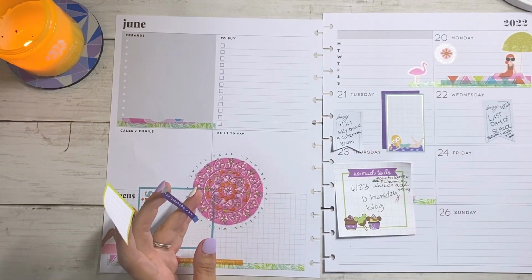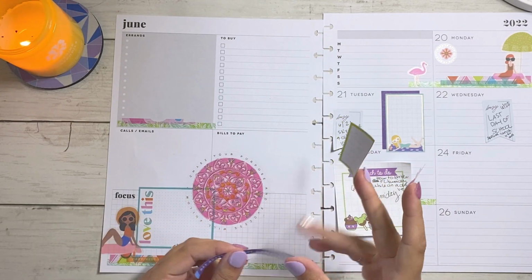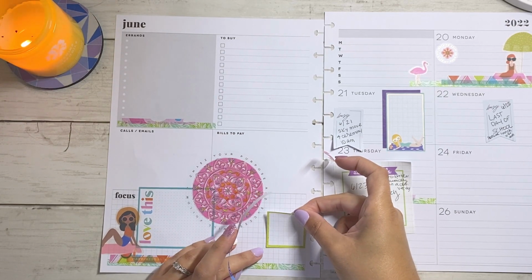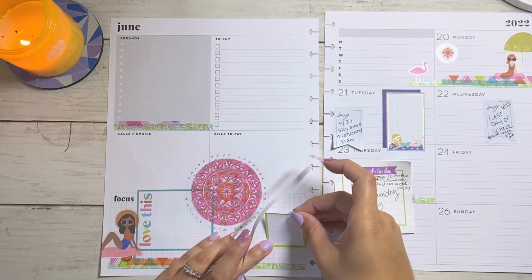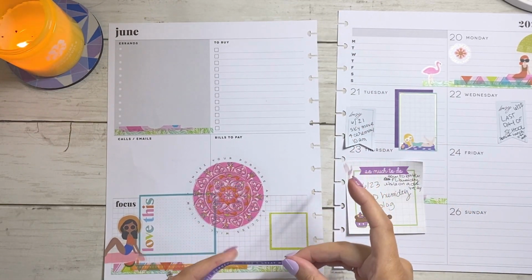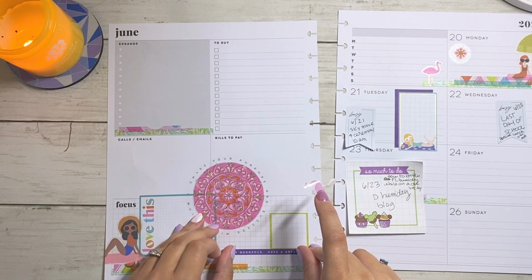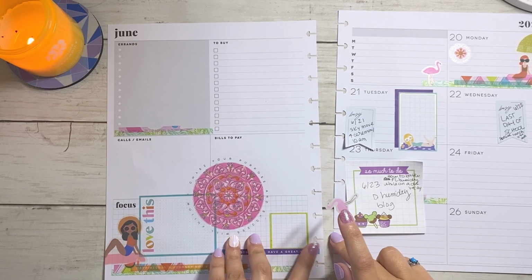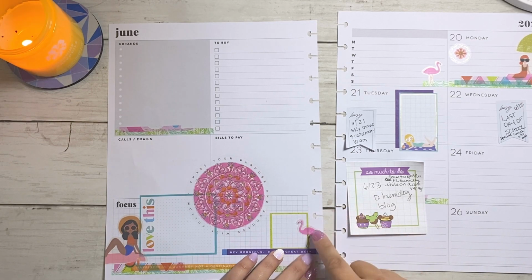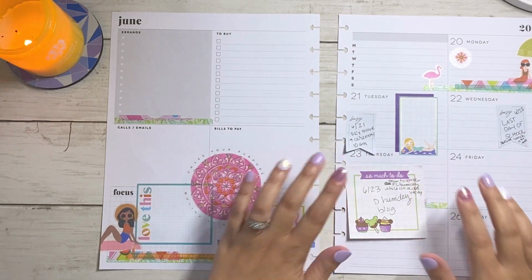So I'm going to put this box like up here a little bit. Like that. And then I'm going to put this like off a little bit. And then I'm going to put my flamingo right here. All right, so far I am really liking how this came out.